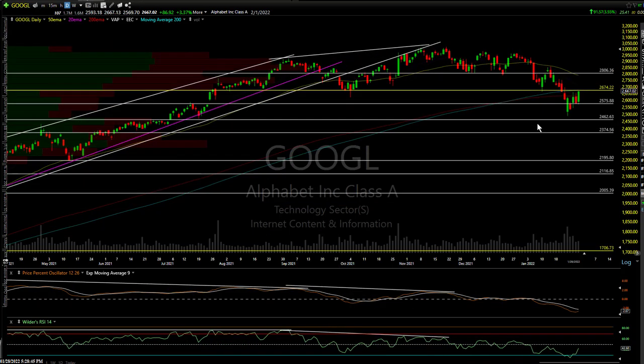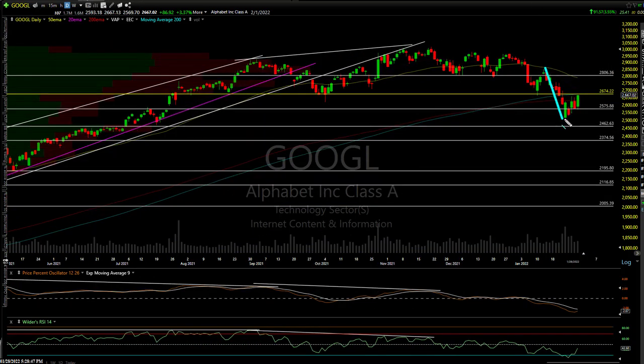Alphabet still flagging. There's your nice little bear flag. And if we rally next week, Alphabet Class A has 2674 as big resistance. Look at that level. That's why I had it color coded yellow. That was a big breakdown for me. So that's what I think is going to happen there. We'll wave down. If it takes that level out, it's got pretty big resistance up there, about 2800 as well, and probably a downtrend line that'll come in there.